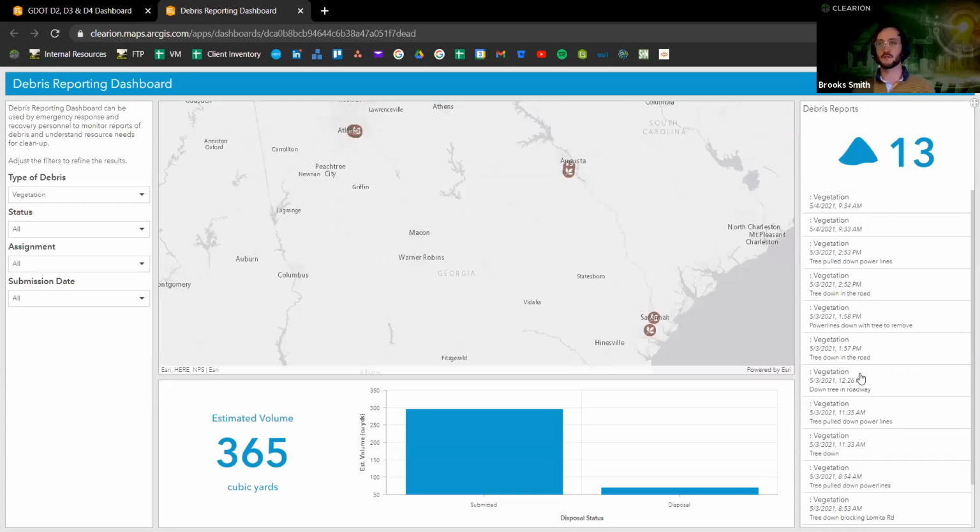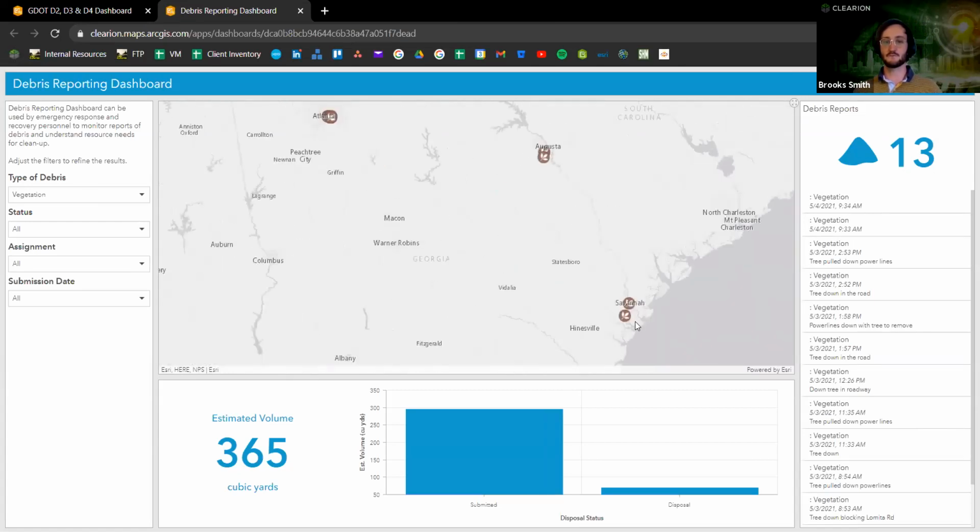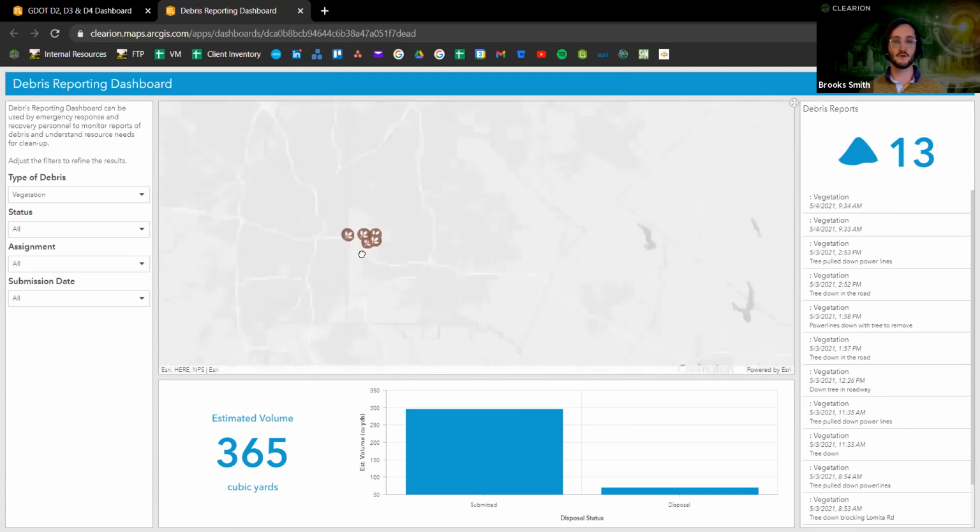And then I'm going to pull up a dashboard basically showing where all these reports wind up. As these reports get submitted, they come through to a dashboard, and the dashboard could help you navigate crews to the locations where there are large amounts of debris. So maybe after a hurricane, there's some severe damage in Savannah, Augusta, and Atlanta, and we need to get crews there as quickly as possible.